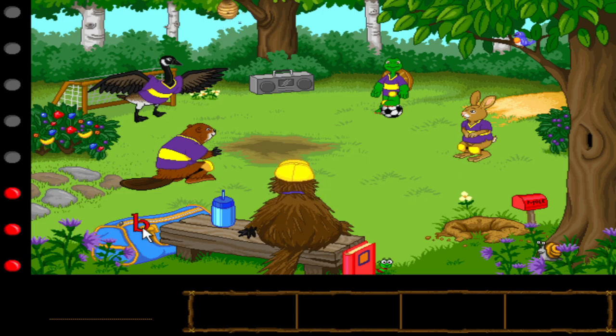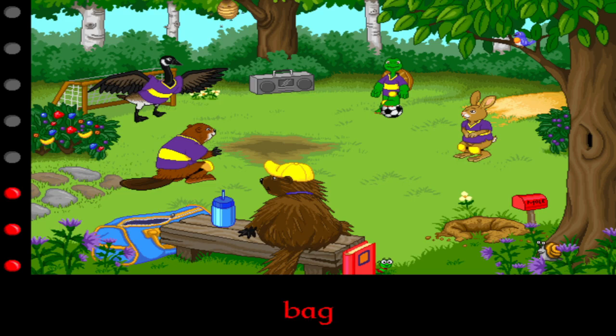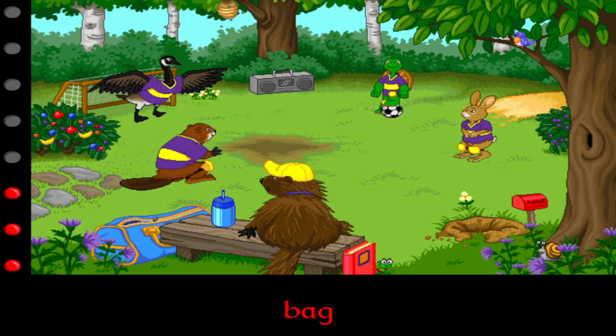This bag holds our gear. Build the word bag. B-ag. Bag. Cool. Here's a bee. A-G. What does that spell? Bag!